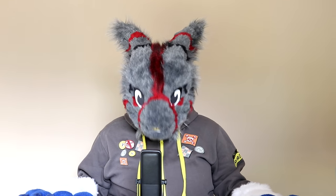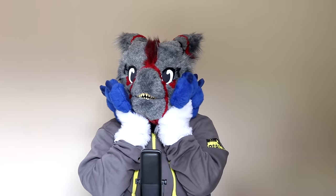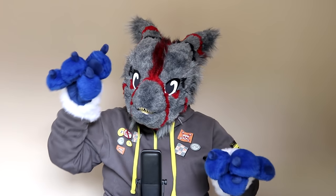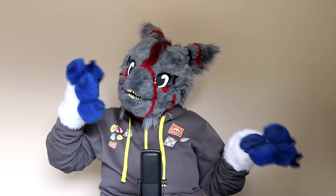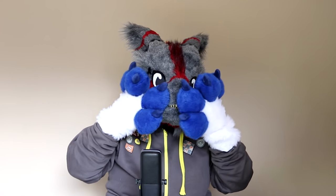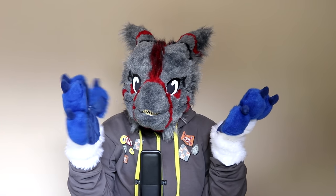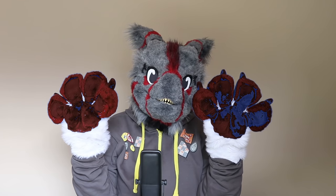Ta-da! Would you take a look at that? My fursuit! So say hello to Red. It's not as unoriginal as it sounds, because you know how in Jurassic World you've got the raptor called Blue, so we got Red. Blue and Red, and Red is just a nice, cute, quick name, and she's got red on her, so Red. And obviously I don't have matching paws, but maybe I can color correct them for a hot second. There you go.